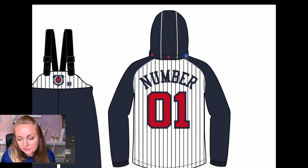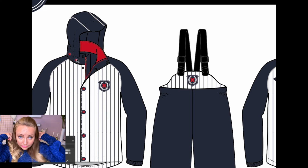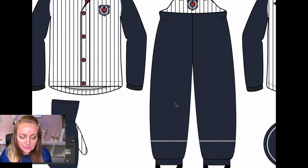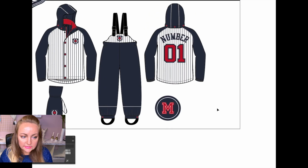So I'm putting the buttons at the back of the hood as well. I always do this. I always have 3 buttons at the back of the hood, and then they go around. So basically all around the hood, there are 5 buttons normally on a kid's rainwear hood. Yeah. Okay, and then I'm gonna put some buttons on the bottom of the pants as well. One here and one here. There we go.